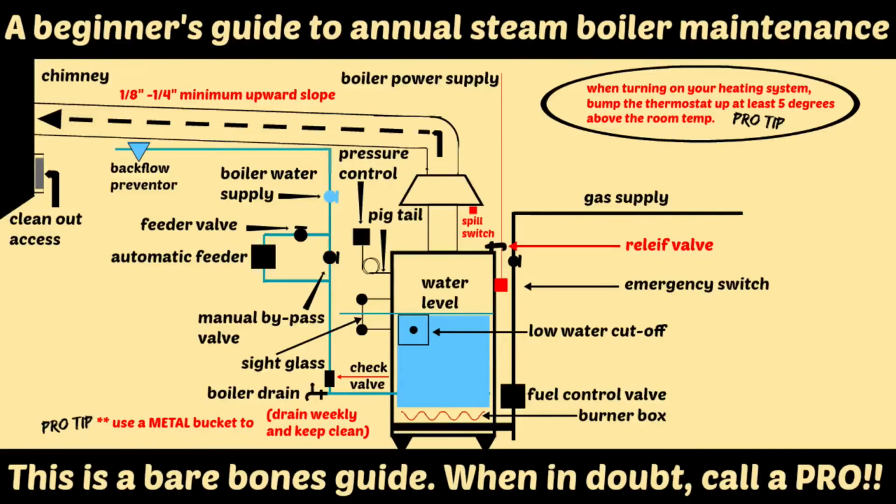All right, I first want to say that I don't really recommend homeowners do their own annual steam boiler maintenance, but if you feel you want to give it a shot, I say go for it.